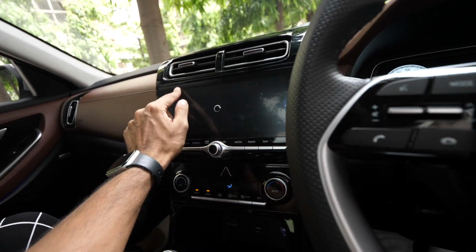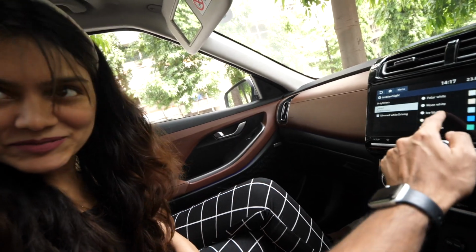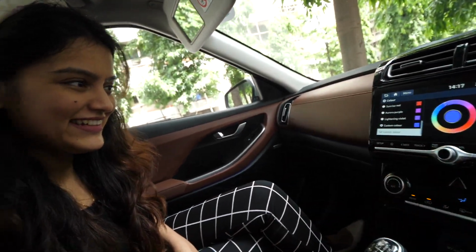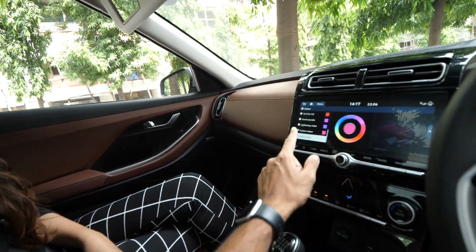First, we get into ambient light. Freaking 64. What? You don't say. See, set custom color of the lights and 64 ambient light colors. You know what's even more interesting?